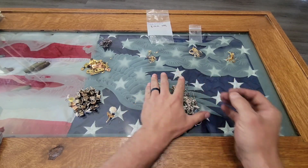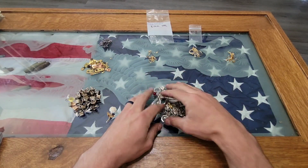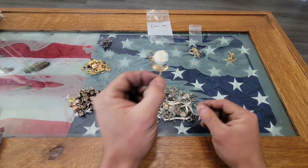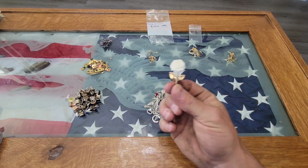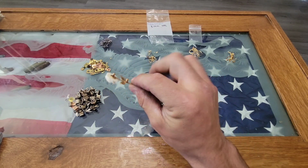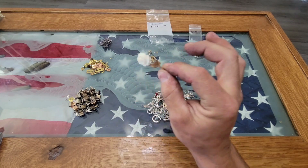I just got some sterling in. So we're going to get some silver built up for the silver cell. This was part of the pins. So I give my wife the first shot. If she sees anything she likes out of there, she can pick it. So this is what she picked out of the last batch. It's actually really pretty. I can see why she liked it, and it's in good shape.